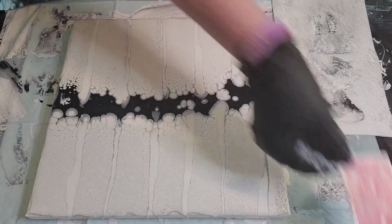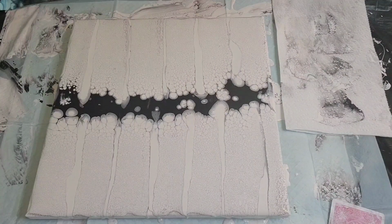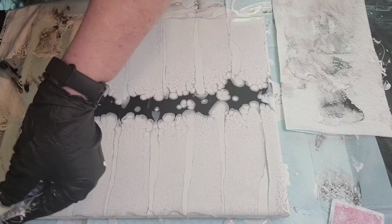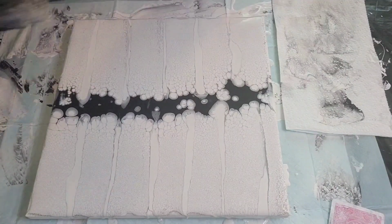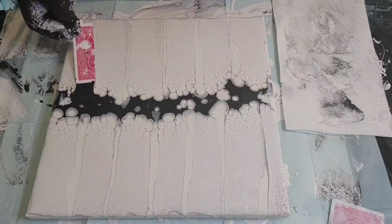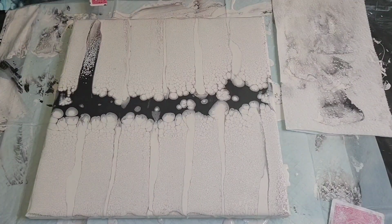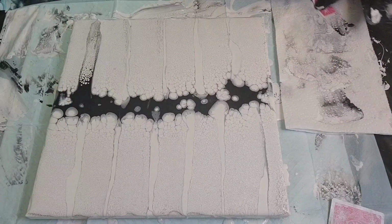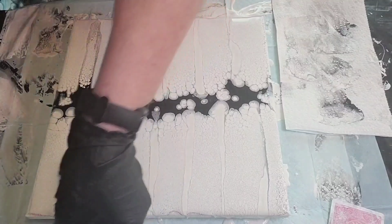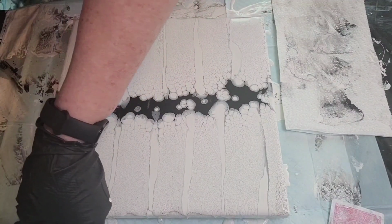All right, I think I'm going to go in. I'm going to add some paint to my card just on the end. You can see that. And just get some of these bigger areas. Just gives a little bit more dimension.